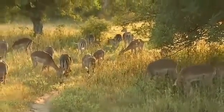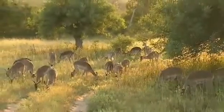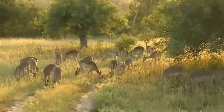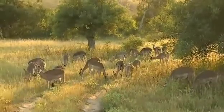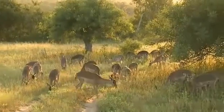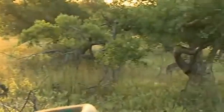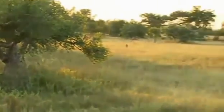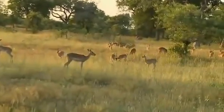Interesting, they're bulking up and stuffing their little stomachs. Mostly females, I think, in the group in front of us, but to the right where they spread out, a couple of young rams are starting to get a little bit boisterous. Their hornbuds are barely coming out, but they're already starting to bash heads and challenge each other.